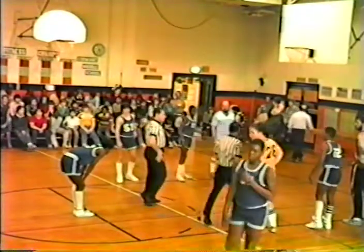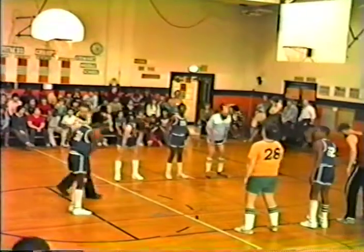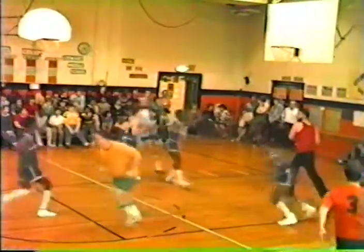And substitutions for the boys team, we have Brad Urick, number 13 in there, Ron Scherini, number 52, Curtis Richette, number 21, and number 22, Forrest Davis. Moister pulls the ball down.